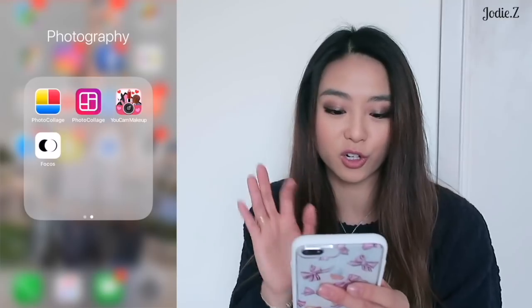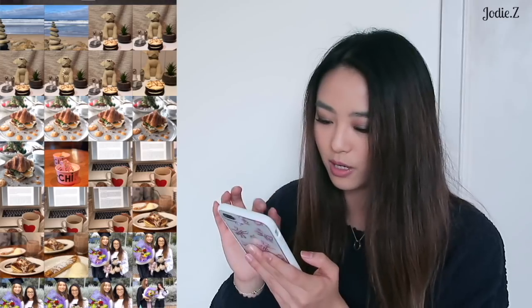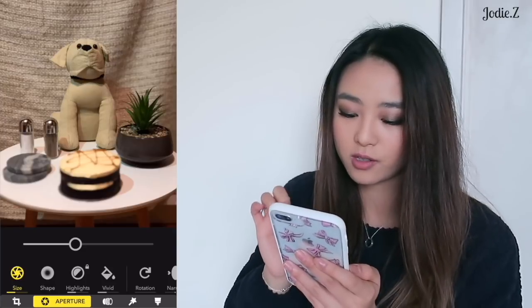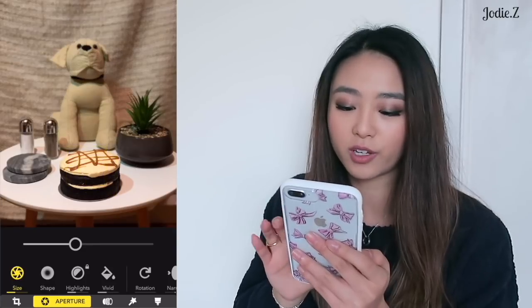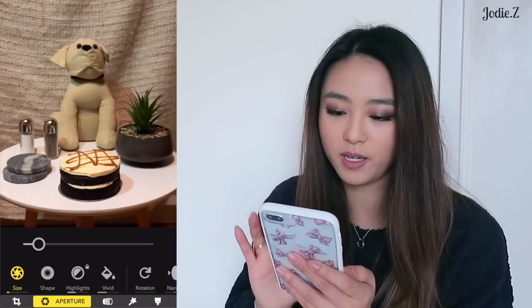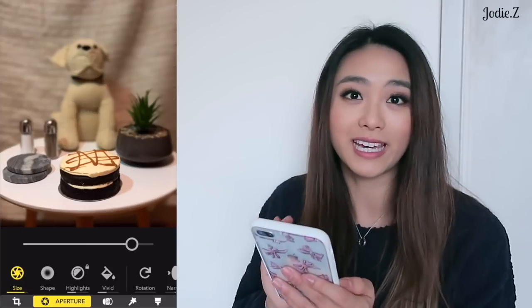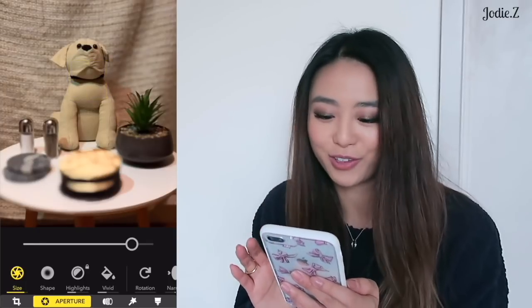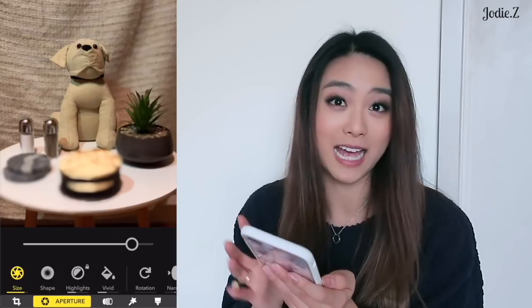But what I really want to show you is Focus. For example, I choose this dog. I can pick what to focus on. So I can click on the cake and it goes into focus, and I can change how much it blurs the background versus this little bit. Or if I don't want the cake to be in focus, I can click on the dog, and then everything else will be out of focus. So I absolutely love this app right here.